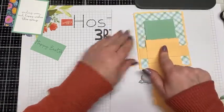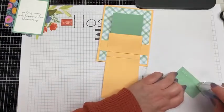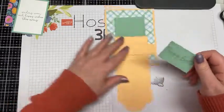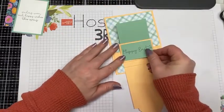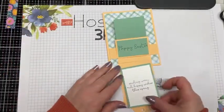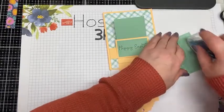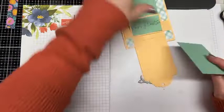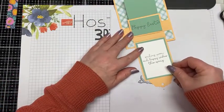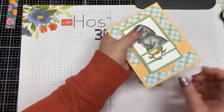Pull that up. And then you have this piece here. This is where your Happy Easter is going to go. I guess you don't need this Stamp and Seal Plus on here if you don't want to, but I have it out, so I might as well use it. That'll go right there. And then this is going to go right here. So we're going to glue that down. Just like that. And then there's your card.